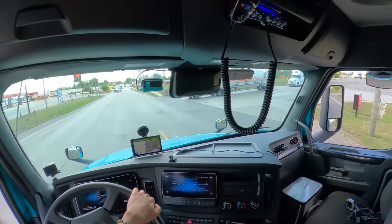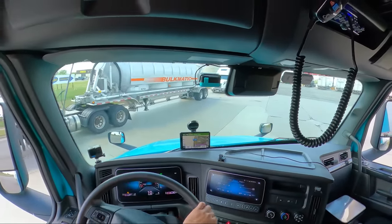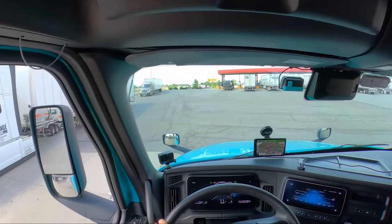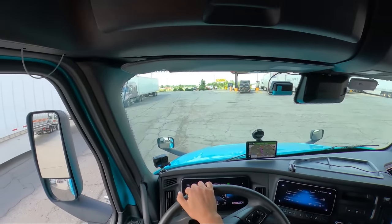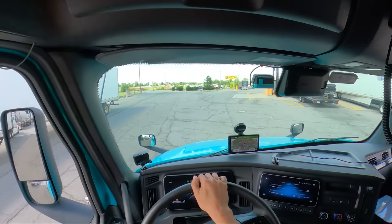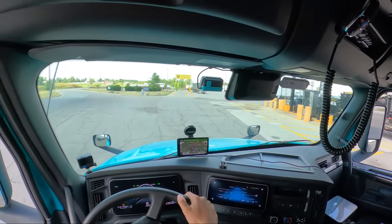I need to take this so I can make this turn. Back of the truck stop parking, that's what I saw. Well, are they even parking spots? Are they reserved? Don't tell me they're reserved.